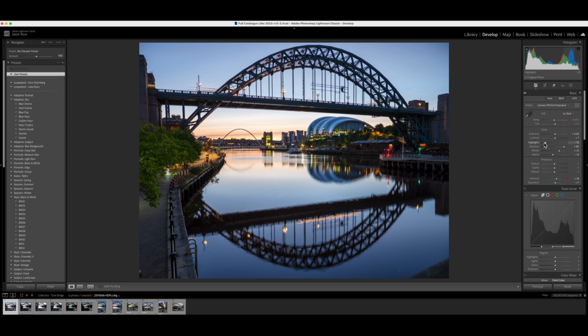We're also going to bring the highlights down a little bit further to bring some more detail into that sky, just like that. And we'll bring the shadows up to see if we can bring just a little bit more detail underneath that bridge. And as you can see, we do have some detail under the bridge there. And I'm going to bring the exposure down just a little bit more, like that.